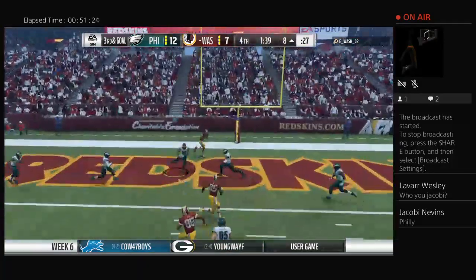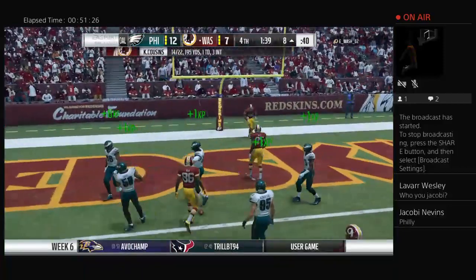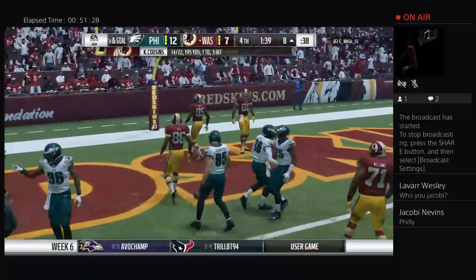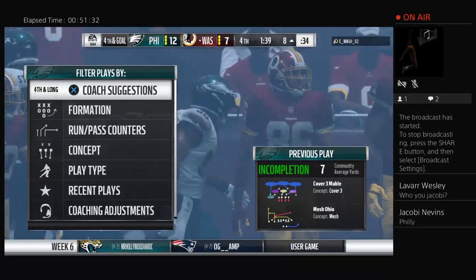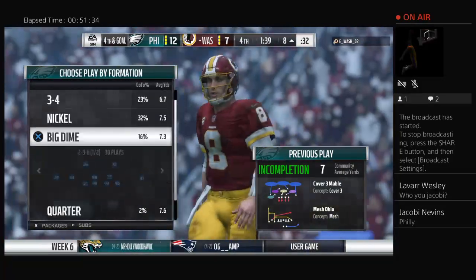He'll look to throw. And nearly intercepted there. That would have been ball game if he had clinched it and caught it. Instead, it gives him one more chance here on 4th down.